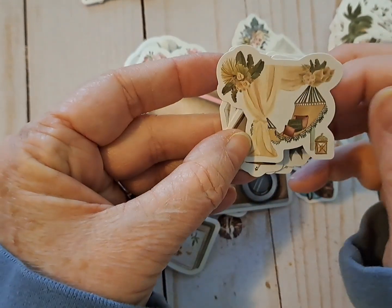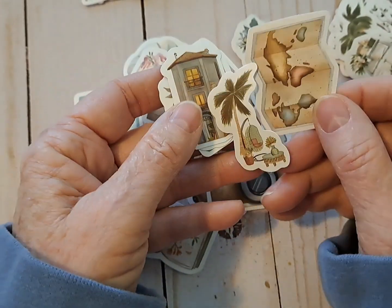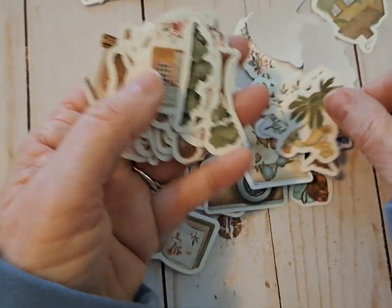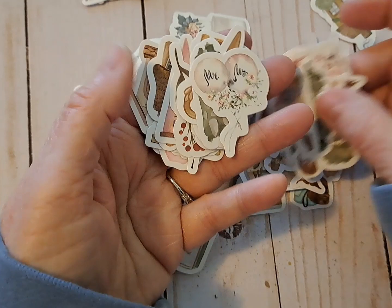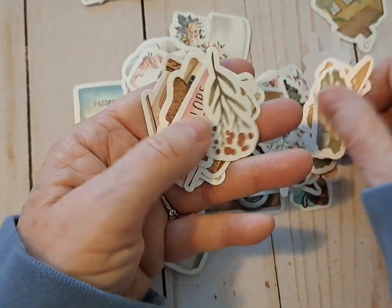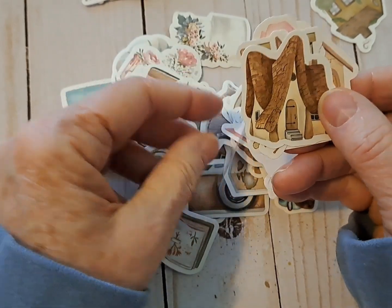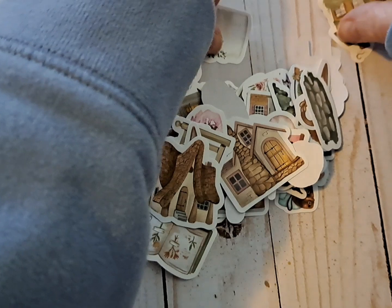Yeah, great variety. A little bit tropical, houses. Explore. Cottage. Yeah, some cute little houses. Oh, let's see what else we got.